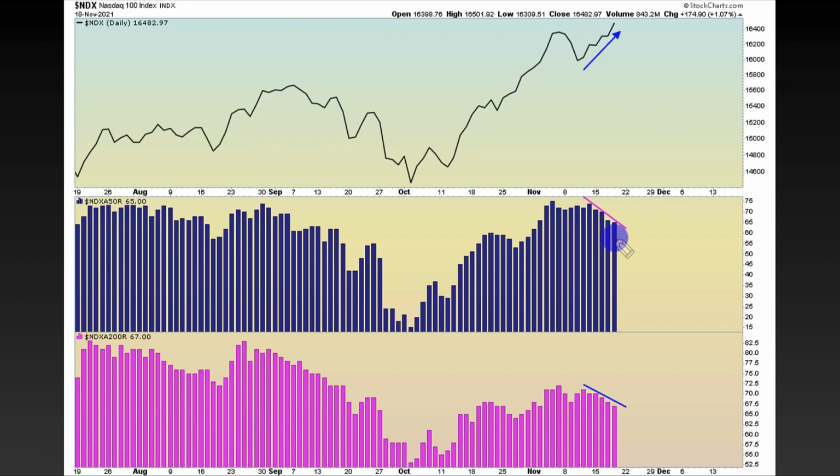Percent of stocks above the 50-day moving average and 200-day moving average. Been declining. So the percent of stocks above the 200 have been declining. The percent of stocks above the 50-period moving average in the NASDAQ 100 have been declining as well. Meanwhile, S&P 500, the NASDAQ 100 continues pressing higher to all-time high close.